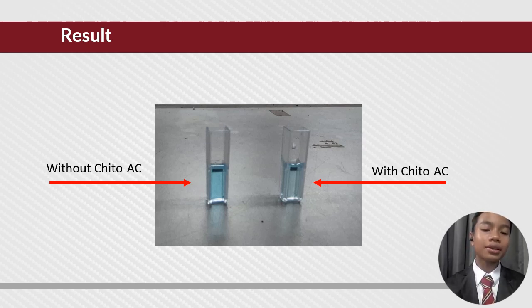Samples that we tested. As you can see, the sample on the left shows methylene blue without Chito-AC. And as you can see, it's much more dark and thick. However, the sample on the right shows what would happen if methylene blue was with Chito-AC. And as you can see, it has become more colorless.